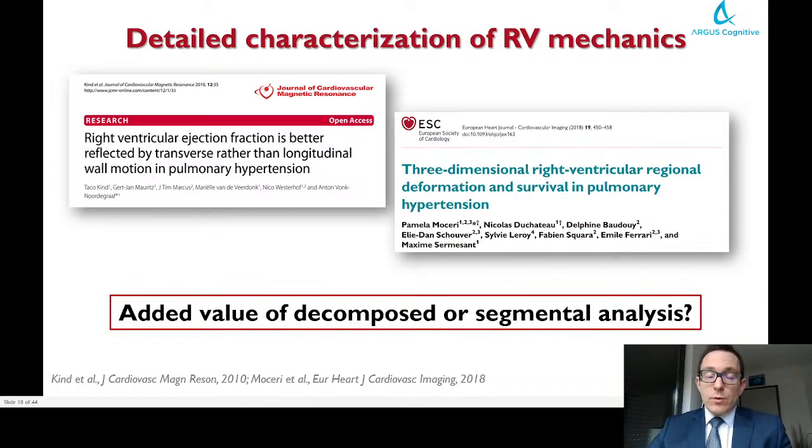However, what happens when we would like to think even further ahead than three-dimensional echo-derived right ventricular ejection fraction? There are even, let's say, older studies showing that, for example, the transverse rather than the longitudinal motion is reflecting right ventricular ejection fraction, or showing the regional or segmental dysfunction in different cardiac diseases. So we may think that there is an added value in post-processing three-dimensional echo-derived RV models and looking for mechanical patterns and segmental dysfunction.